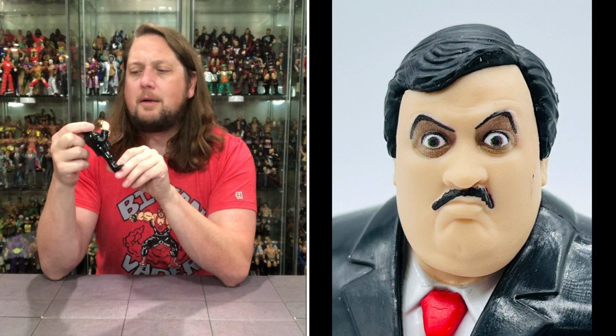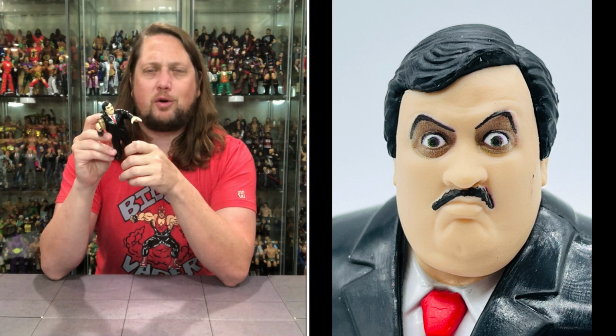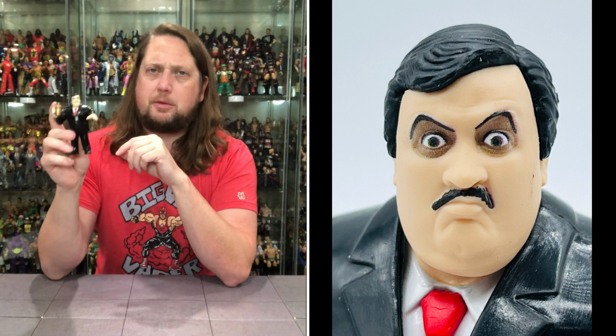Black hair on it, got a mustache you could set your watch to. I mean, every time you see Paul Bearer, you can just hear that voice, of course, in your head. He's like a young Johnny Cash in all black here. He's got the red tie going on. Definitely a good depiction of Paul Bearer.